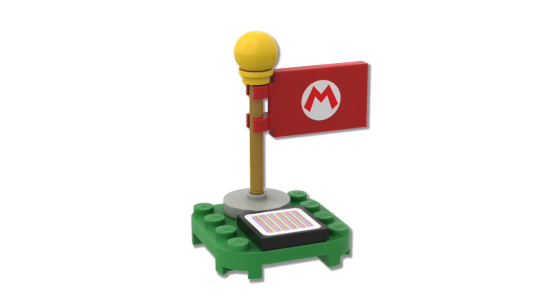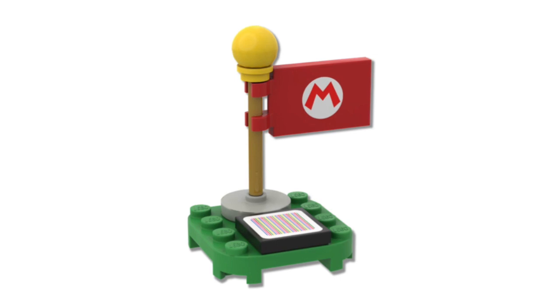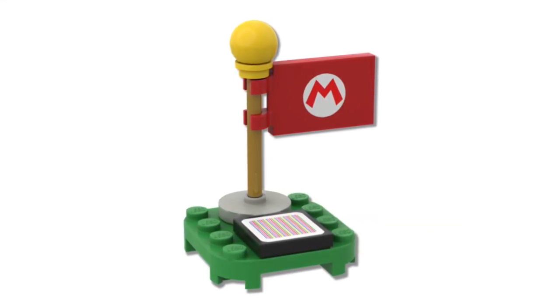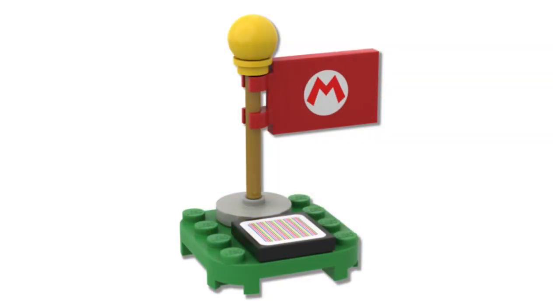And the checkpoint flag does stand on a round 4x4 plate. And it also has a barcode tile at the front that the LEGO Mario electronic figures can step on to run past the checkpoint flag. And there's not too much else to say about the checkpoint flag.